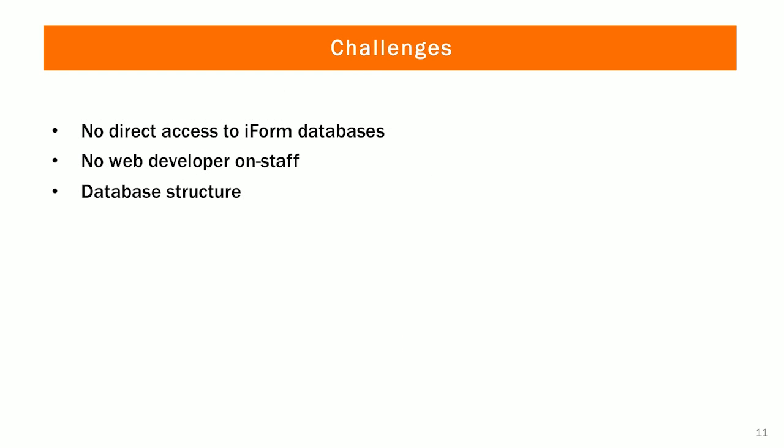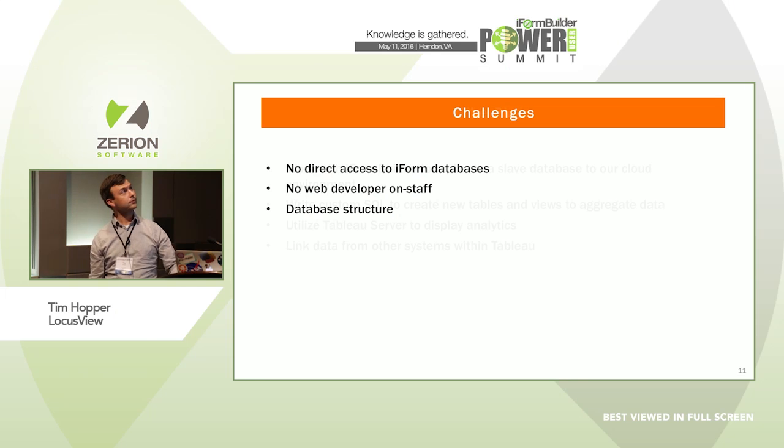Well, one, we don't really have access to the iForm databases as they stand. And we can't use the API because we don't have a web developer to help us. And then, like we've heard all day, the database just isn't in the right format. I need to get it some other way. You have a lot of this long spreadsheet-style data, but really I need to get it into a lot of records in just a few rows, a pivot table type of analogy. So how do we make that happen?